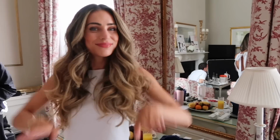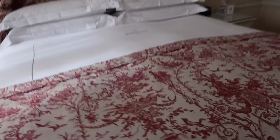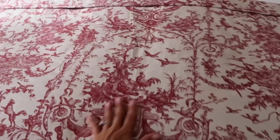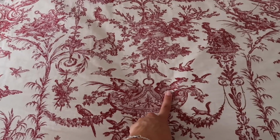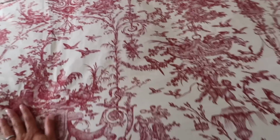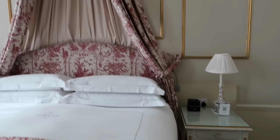Yeah. We are ready to shoot, and we're starting off with the pyjamas, which is music to my ears, so straight into my PJs. So we are shooting in this stunning suite with, look at this, toile de Jouy. Oh my God, it's a chicken toile de Jouy. And I'm just going to pretend that that is a sausage dog. There's ducks, there's parrots, there's cherubs, foxes. Oh my goodness, this is so beautiful.